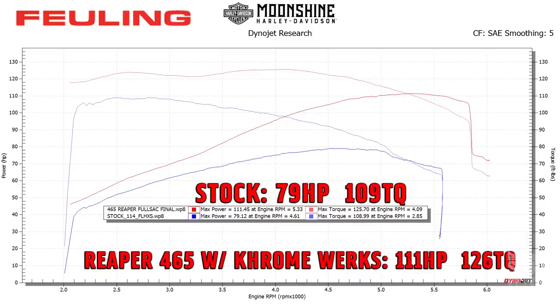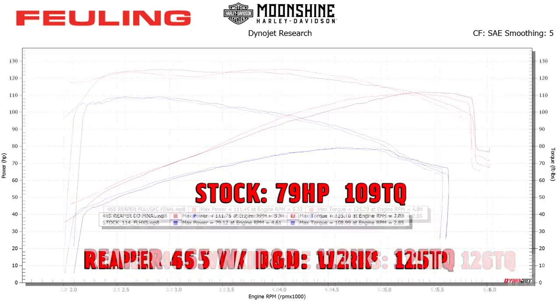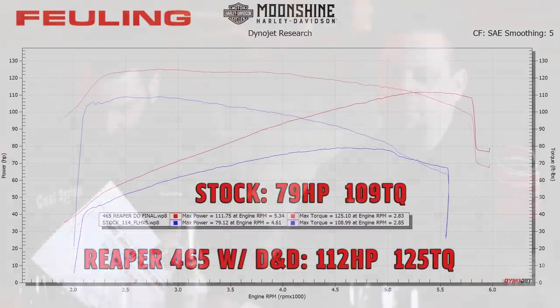It's cool that it carries from 35 all the way out to 5,000, a little bit more than the rest as well when that cam's coming alive. Well, and that's one of Feuling's monikers, is they say that they have the broadest torque cams, and they really do. They have really nice power sweeps.